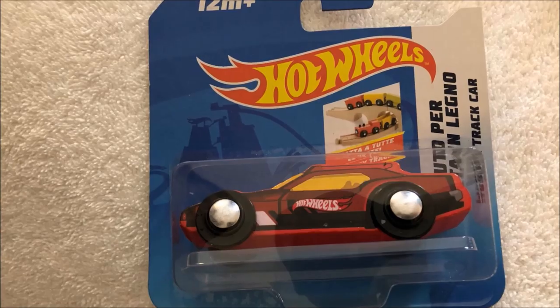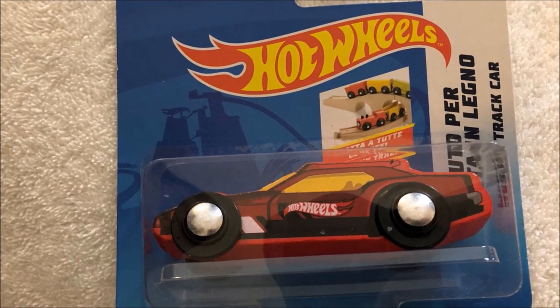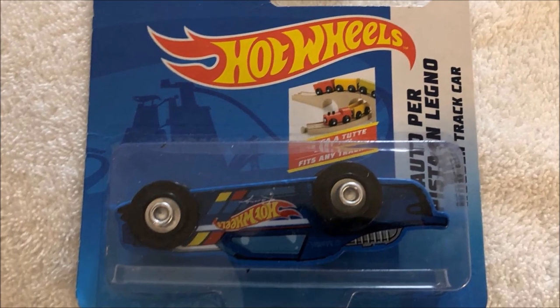Also, check these out. These are the official Hot Wheels wooden cars. These are sold in the Netherlands and other parts of Europe.